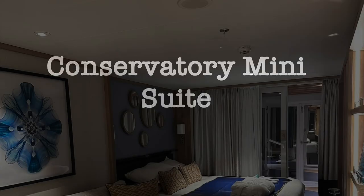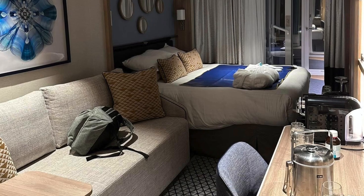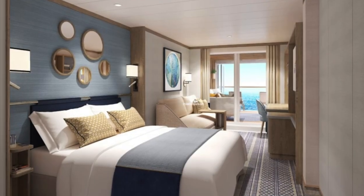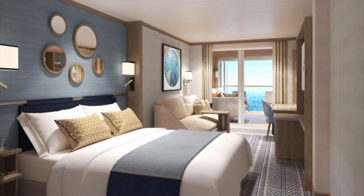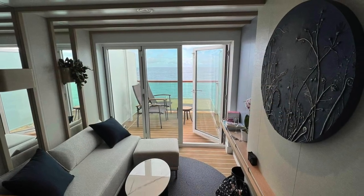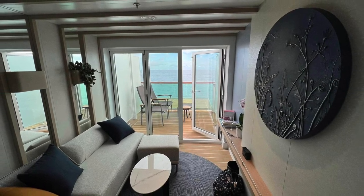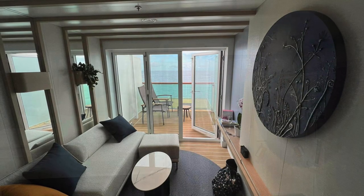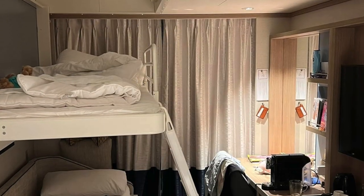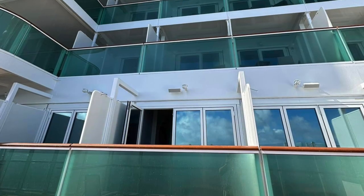The last type of cabin that we suggest for families traveling together are conservatory mini suites. These cabins are generally located on decks 8 or 9. The unique features of these cabins are that there is a separate seating area with a sofa, chair, and table. Through a sliding glass door, there is additional space with seating that can become part of the cabin or the balcony, depending on your desire. These do have the additional sofa bed as well as the Pullman bed to accommodate 3 or 4 passengers.